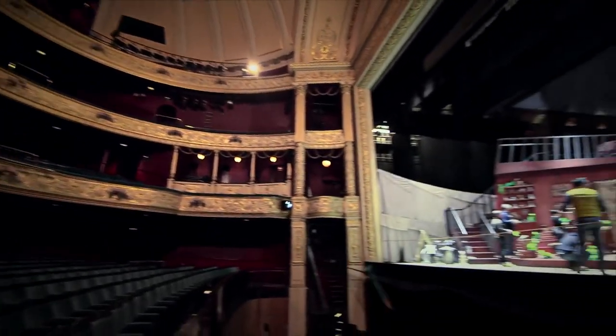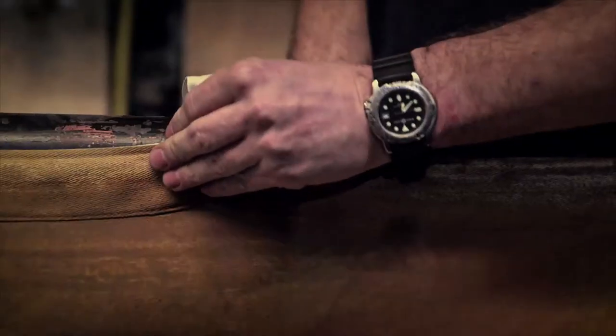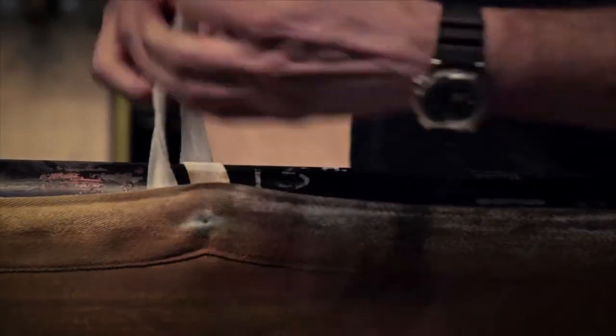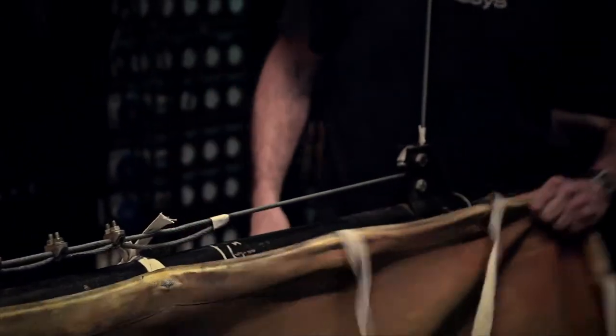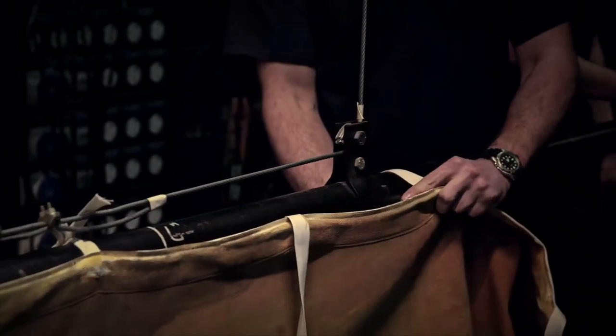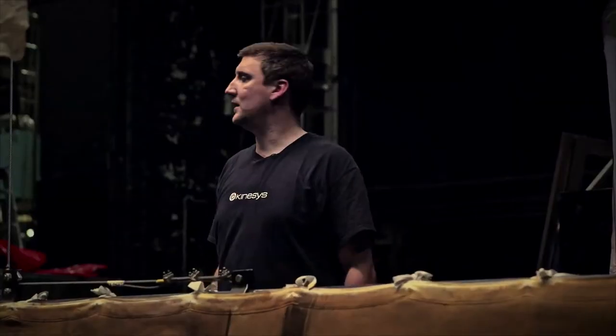My name's Ben, I'm Chief Stage Technician. We're hanging the backcloth for Don Pasquale. As normal, we set from the centre line and we work our way back to this point. As we tie the cloth onto the bar, we make sure that there's tension on the cloth, and we want to try and make sure that the cloth is positioned on the bar at the same level. Okay, on you go.